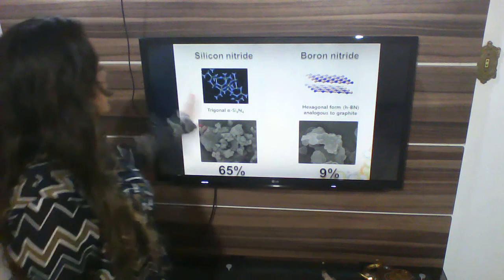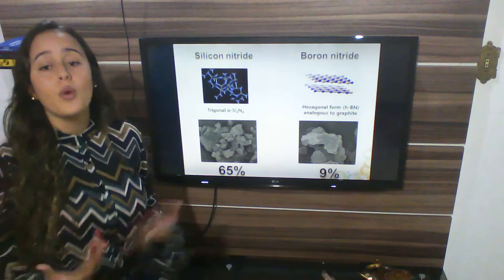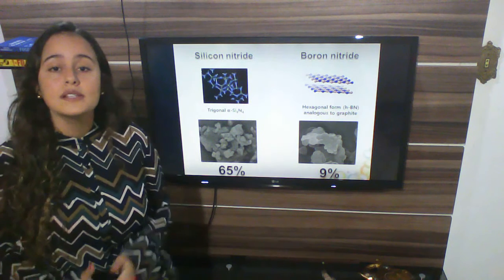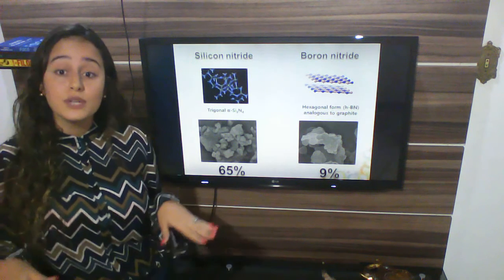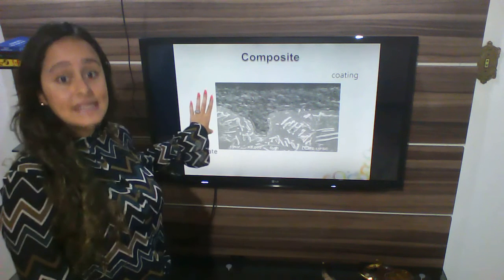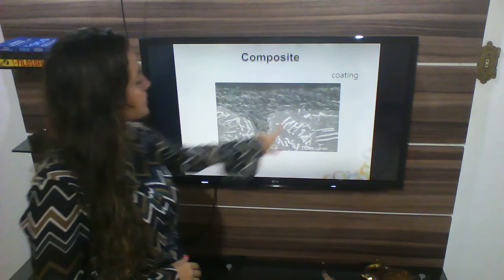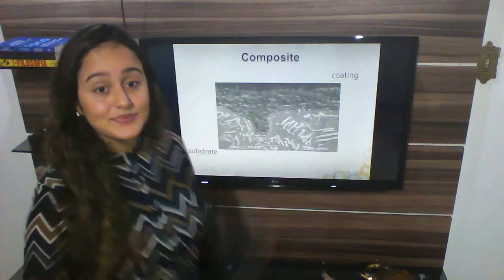The silicon nitride was applied to strengthen the matrix and reduce wear by formation of a network aggregated by the PDC. And the boron nitride was employed to generate lubricating effects on the interface, reducing wear and friction heating. This is a microstructure obtained by SEM of the transversal cut of the sample, and we can see the metallic substrate here and the ceramic coating here, the PDC.